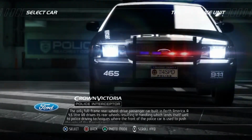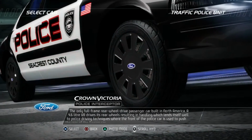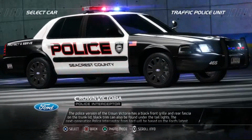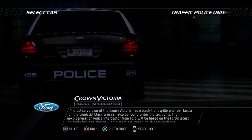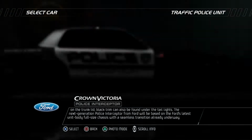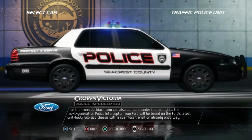A 4.6-liter V8 drives its rear wheels, resulting in handling which lends itself well to police driving techniques, where the front of the police car is used to push the rear of the fleeing car. The police version of the Crown Victoria has a black front grille and rear fascia on the trunk lid. Black trim can also be found under the taillights. The next generation police interceptor from Ford will be based on Ford's latest unit body full-size chassis, with the seamless transition already underway.